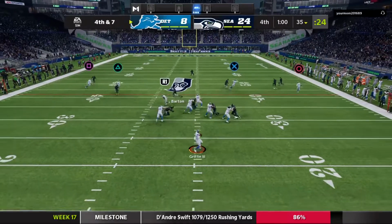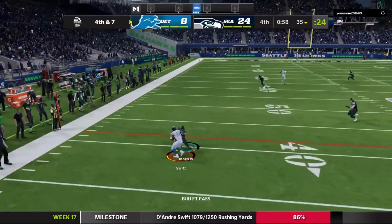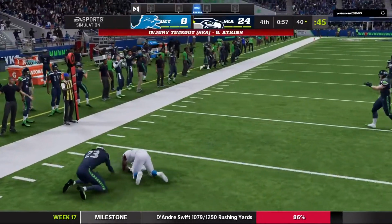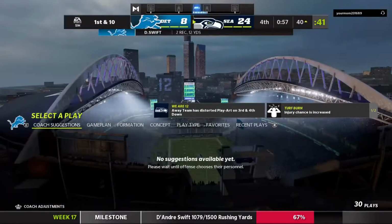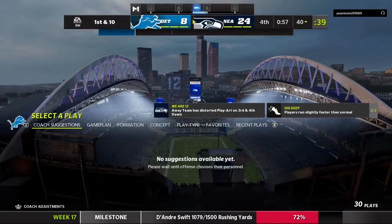Here's Griffin. That's to his running back, complete. And unable to break away. They stop him a few yards shy. So with that, we can just about close the book on this one, Charles.